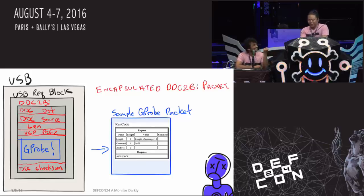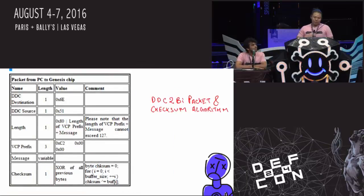How convenient, right? And if we look into the gprobe documentation, all of the checksum algorithms are laid out for you. They're very simple. So again, we're taking messages that are supposed to go into I2C, packing them into USB, and sending them over to the monitor via the USB interface.